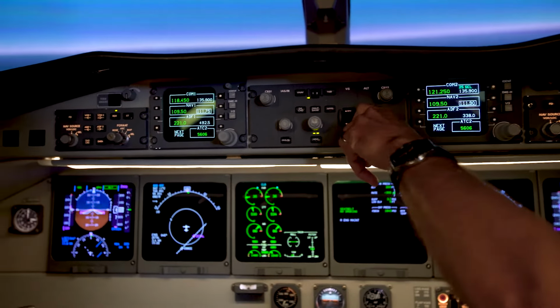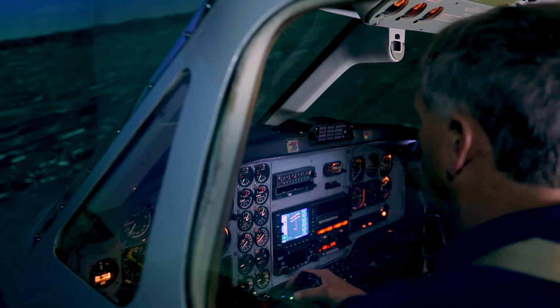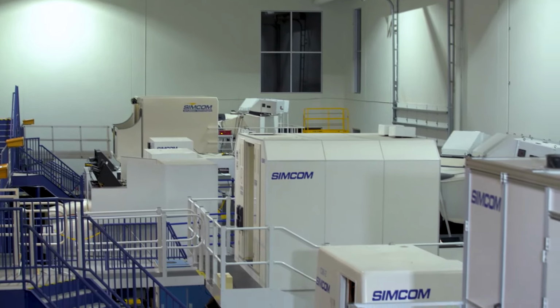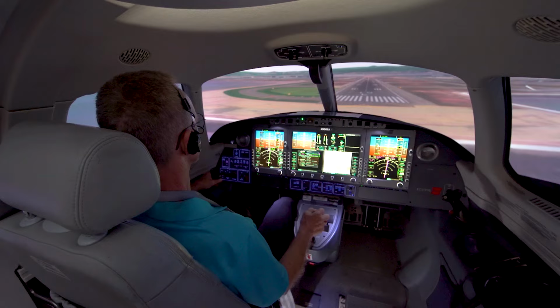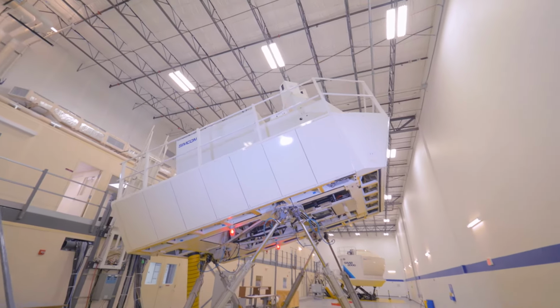Every hour in a simulator is worth 2 or more hours in an airplane. It eliminates wear and tear on your airplane, allows you to make mistakes and face challenges before facing them in the air. Simulator training gives you a depth of knowledge by confronting real-world scenarios and obstacles that you hope you will never face and experience that you cannot get any other way.